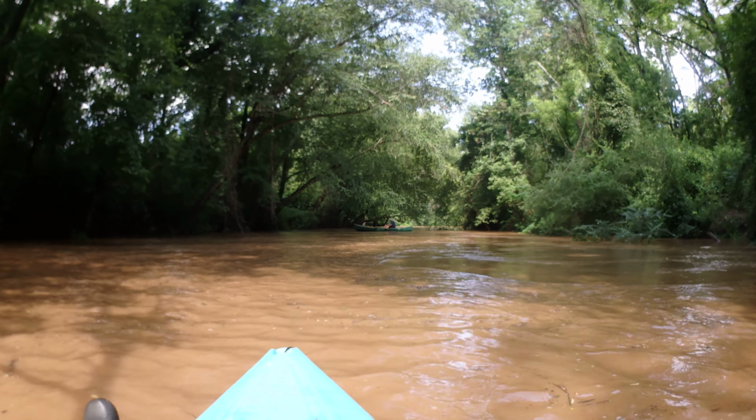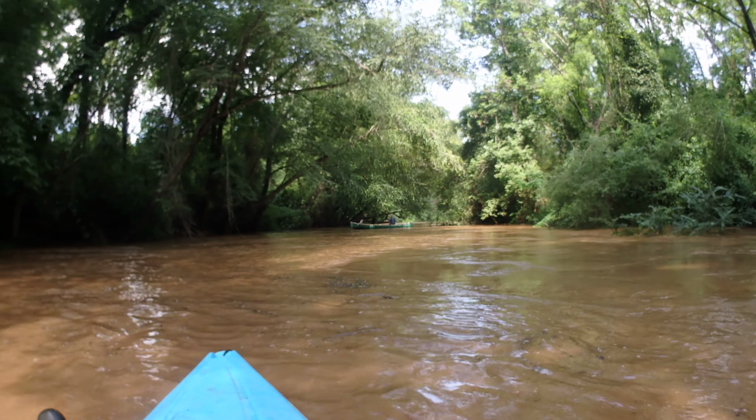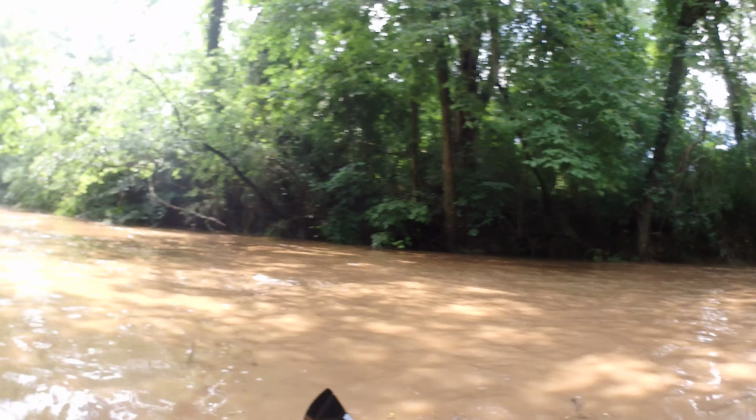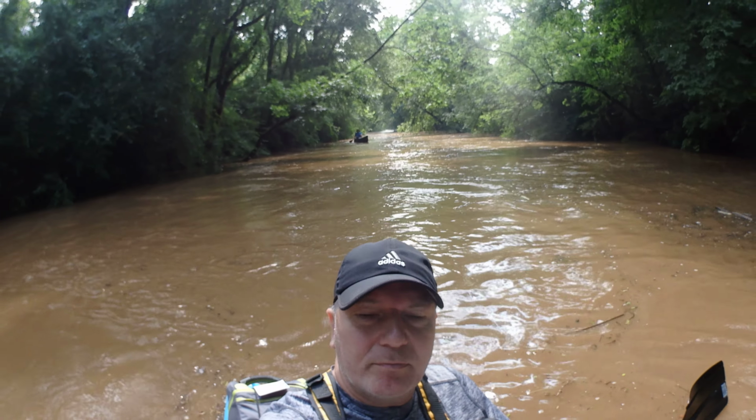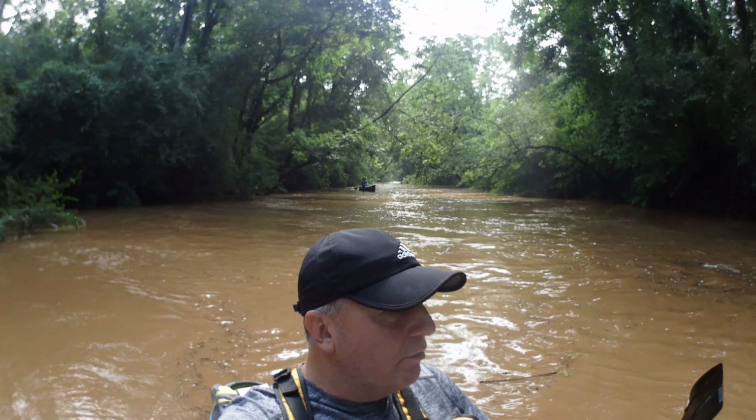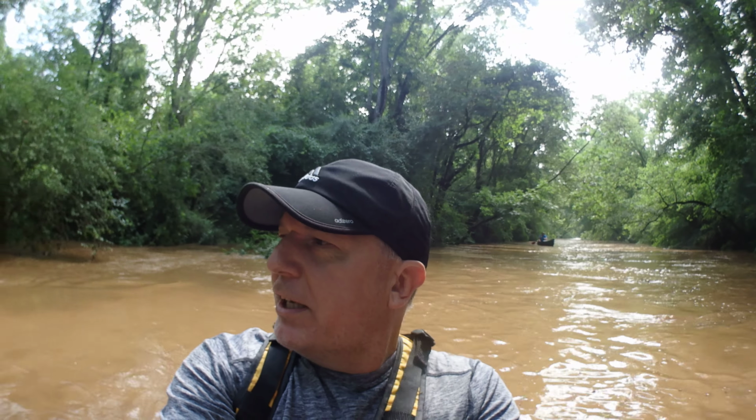So here we are, floating down the Etowah. There's Charlie in front of us with his dog Penny, and here we are. Just found two canoers who are on the banks of the river, one on each side. They lost their canoes and their paddles, and we just found their canoes stuck behind a tree on the left hand side here.